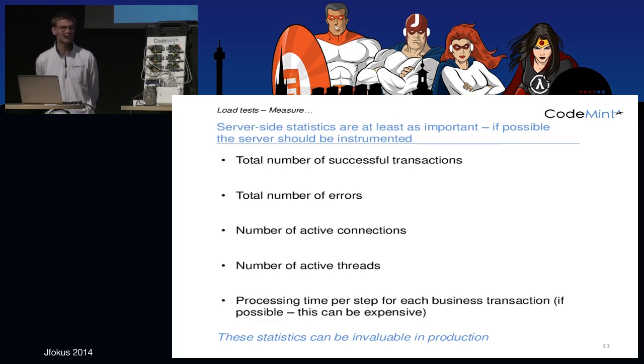It's very good to instrument the server. So if you build the server yourself, think about this from the start. I always try to instrument my servers so that they have a cheap way of measuring performance that can be enabled in production. In this case, we measured the total number of successful business transactions, the total number of errors, the total number of active connections right now and active threads right now. All of these things are fairly cheap to do. And then we log that out once a minute to a log file, also very cheap.